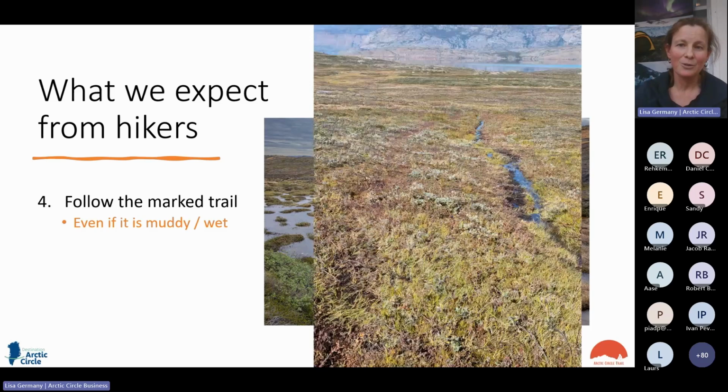But if it is at all possible, hike in the trail itself, even if it's got a bit of water in it, even if it's muddy. You can see here, this is the main trail. There is a secondary trail here, another secondary trail here, and another here. Every time we end up with this, more vegetation is lost, and the Arctic vegetation is very, very slow growing. That means it's gone for a significant period of time. And we want to keep the backcountry as close to natural as possible. So if at all possible, even if it's a bit wet or muddy, please hike in the trail.